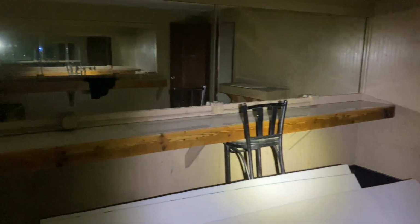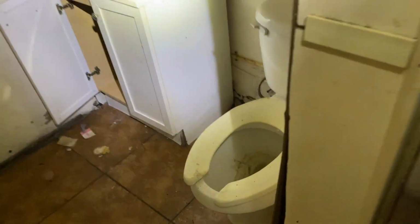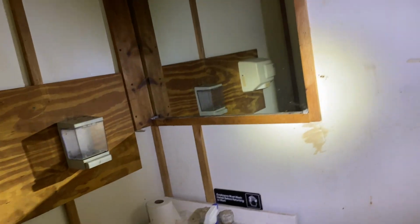Now, I believe this is one of the dressing rooms for the girls. You can see it has got the countertop right there and the big mirrors for them to do all their makeup. If we take a look at the other side, there's also a bar stool over there as well. And we come to the back, and there's actually a shower, and then a toilet as well. So this would have been their own private little bathroom.